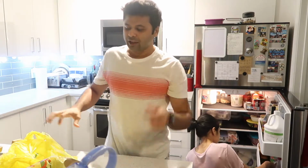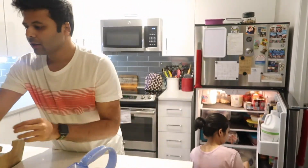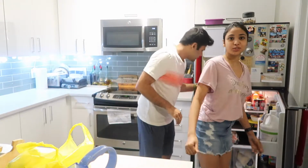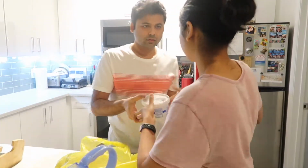So we got a gallon of milk. As you guys know, we make paneer at home, so she's going to make paneer. What we got here? We got some chicken liver. This is going in the deep freeze.